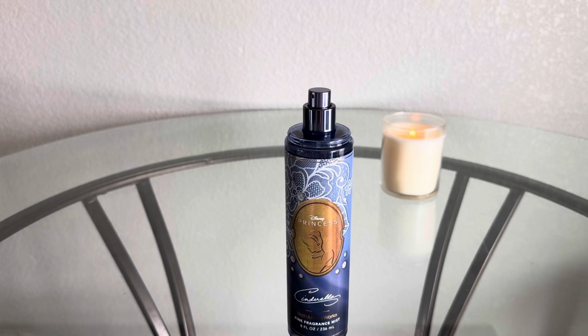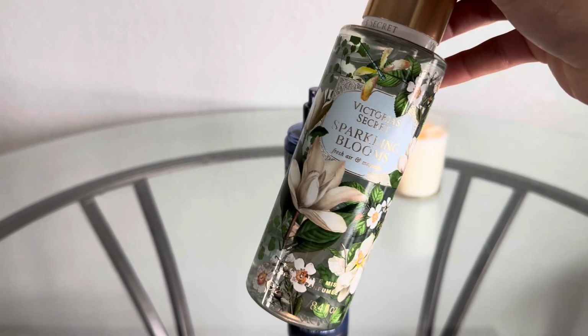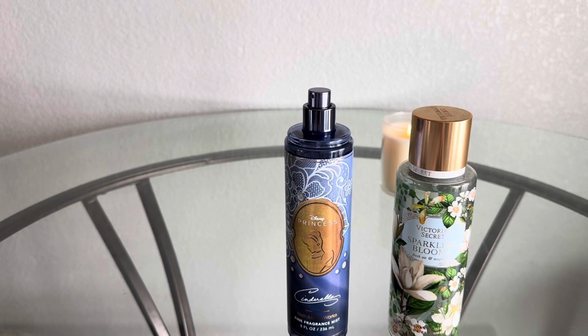So the moment I smelled Cinderella in Bath and Body Works, I instantly got reminded of something that recently launched from Victoria's Secret, and that is Victoria's Secret Sparkling Blooms, and this has fresh air and magnolia. So I think the reason they both remind me of each other is that airy quality, and they both have gardenia. So let's go ahead and try this one.